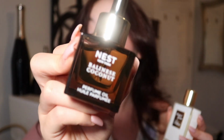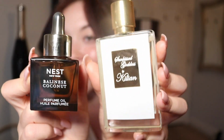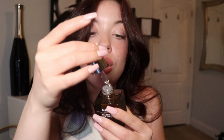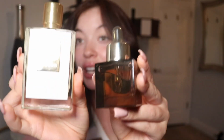Oh, I also forgot to mention, Nest Balinese Coconut mixes beautifully with Sunkissed Goddess by Kilian. These two together are so pretty because this one is really focusing more on the coconut of it all than the white floral. This one does have tuberose flower as well, but that coconut is so delicious. So putting this and adding this on top, elite. This combination is vacation vibes, so I'm so happy I remembered to mention that.